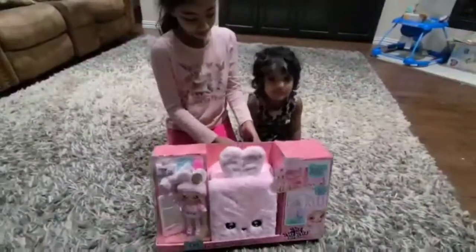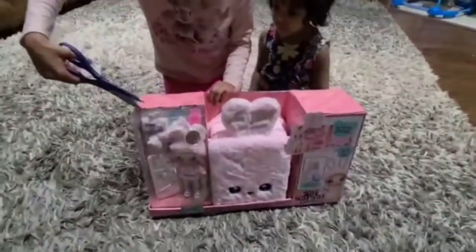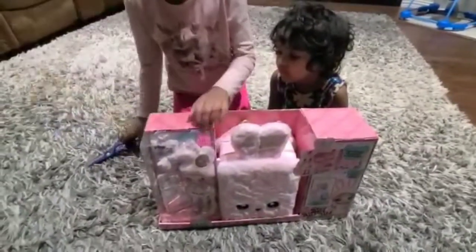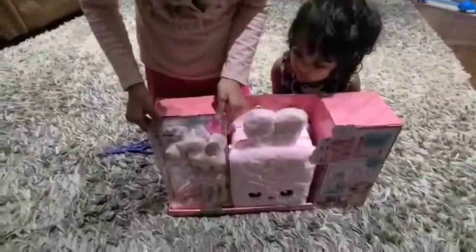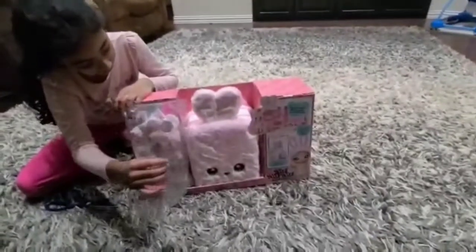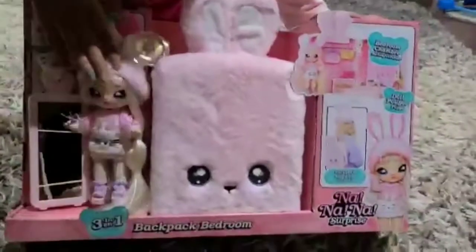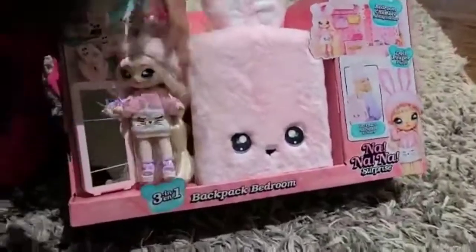First, I don't know how to open the box, but first let's go open this part. So in it, let's get it out. You see here that we have the doll. It's all hard to do. Okay, so you got it. I'm still figuring out how to open the bag.